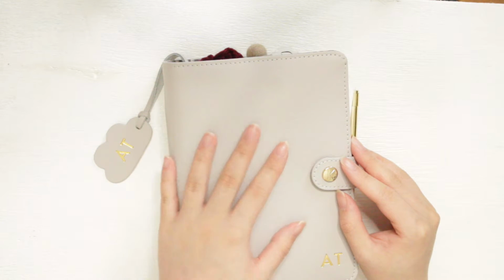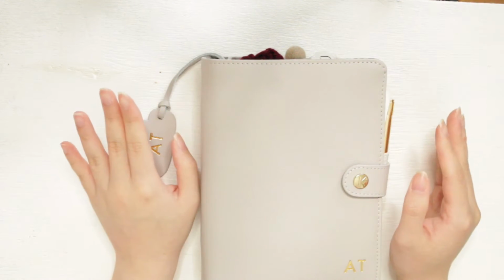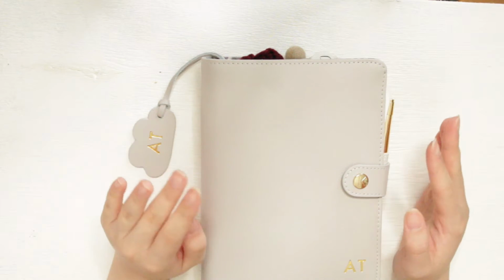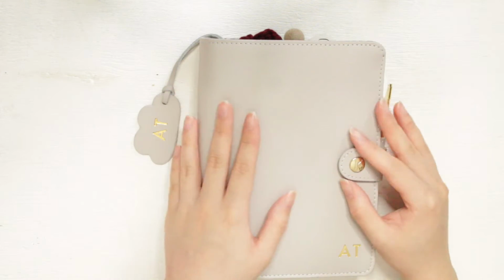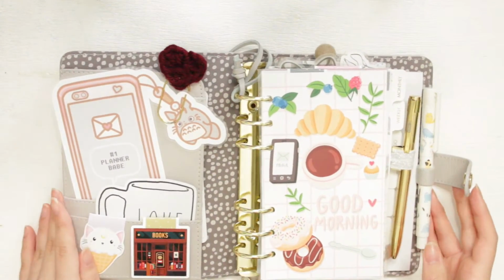In my current lineup, I have about 3 of these personal planners, and I love them so much. I really like the configuration, and I've never had a problem with Kikki products or even their customer service. They're always so nice to me. So the reason why I really love Kikki is just how versatile and simple their stuff is.